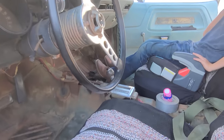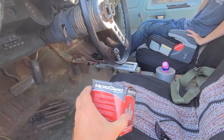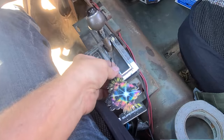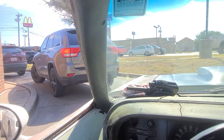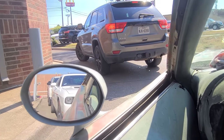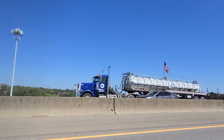Now I gotta run over to the tow truck and throw a fuel filter in it quick. They didn't have any wicks in stock, so we're gonna go with the MicroGuard. Smells terrible, but looks fantastic. Grabbing a coffee for Jessica before we leave. Look what's in the mirror. Just fueling up here, getting ready to rip. First stop, 200 miles in the heart of Texas.